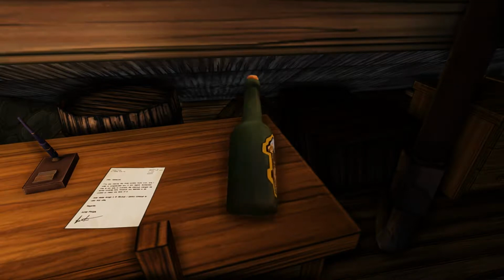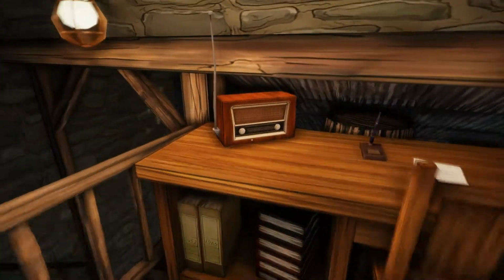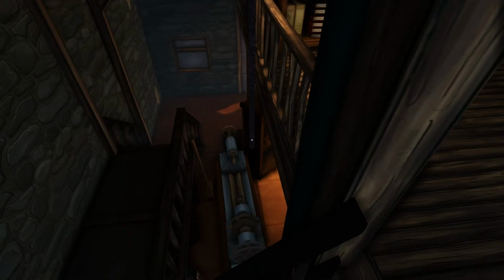We have another bottle of plonk. Anything in here worth taking? Oh, there was something shiny in there. Guess not. Anything in here? Guess not. A heavy heart won't hang in the balance forever. What did that do? Nothing.